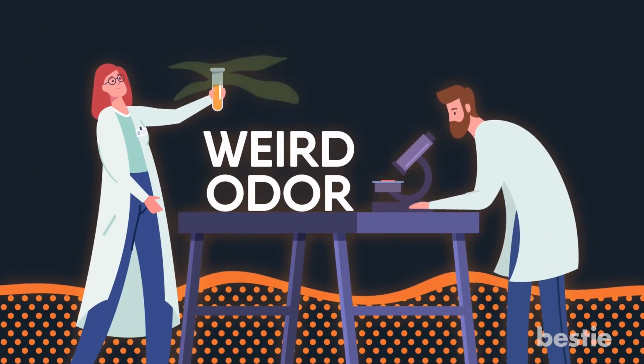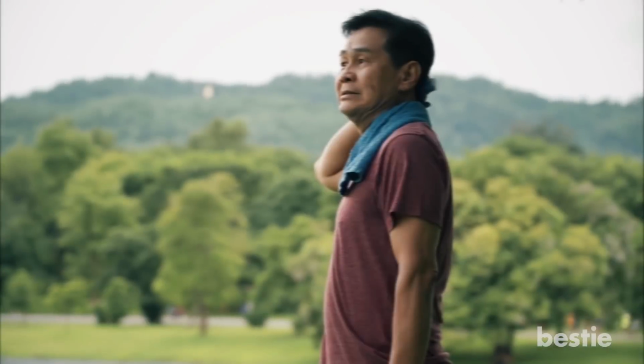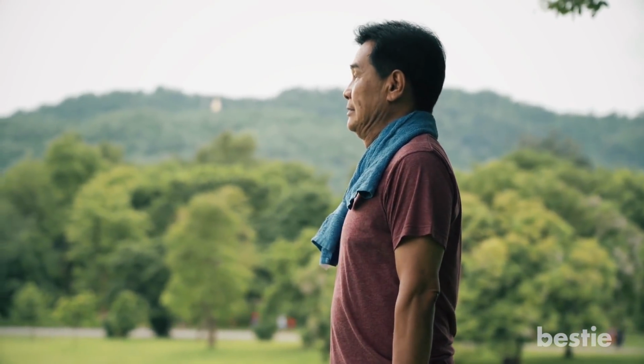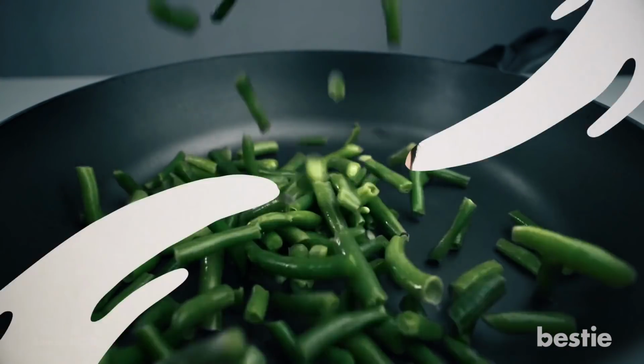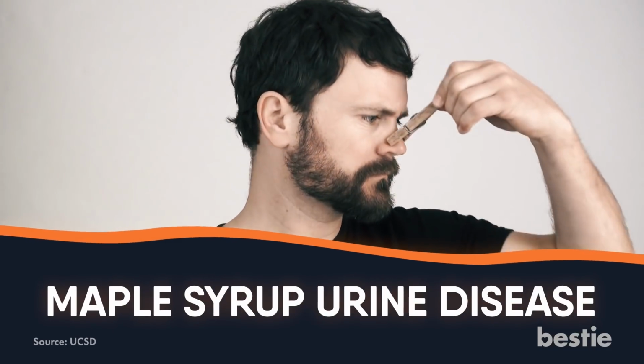Number 12. Weird odor. There are many reasons that urine may have an odor. Dehydration makes urine stronger, which can result in an increased odor. Certain foods, such as asparagus, can make urine smell. There's also conditions that can result in unusual urine odor, such as maple syrup urine disease, which causes the urine to smell like pancake syrup. Sweet-smelling urine may indicate diabetes. Musty smelling is often the result of liver disease or liver failure.